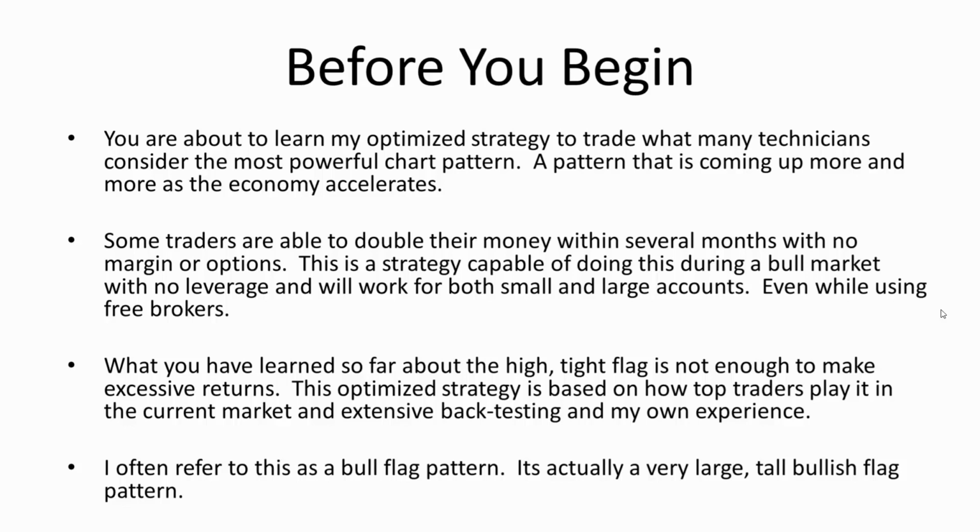In fact, some of the suggested ways of playing the high tight flag actually didn't work out that well in the back testing, but the way contemporary successful traders trade this works out a lot better in the current market. I often refer to this as a bull flag pattern. You often hear people refer to it as that.